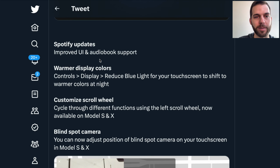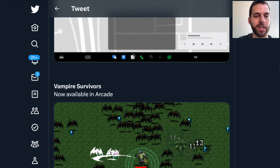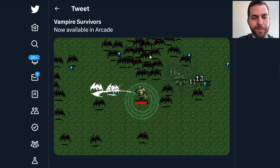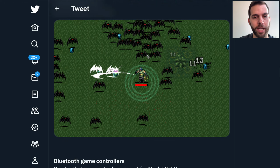I think it's supposed to look a little bit more like the Spotify desktop app, so looking forward to that. Warmer colors on the display. Optionally, you can reduce blue light, customize scroll wheel on SNX, blind spot camera positioning on SNX, and then a new game, Vampire Survivors, available in the arcade.